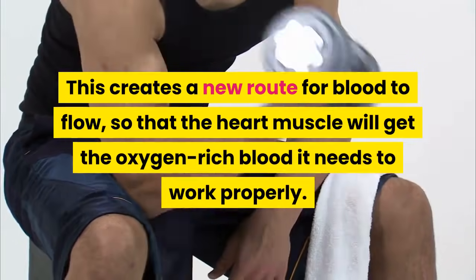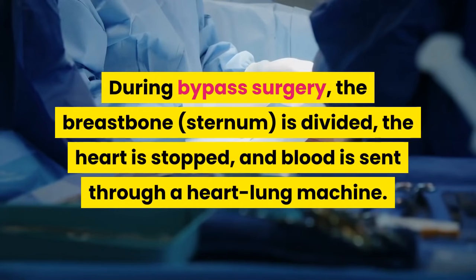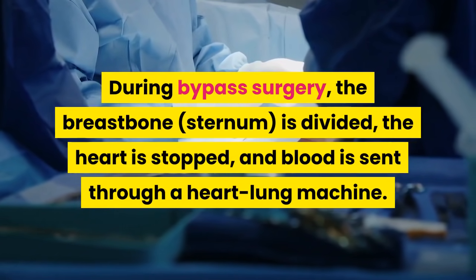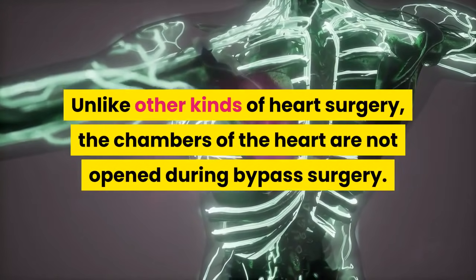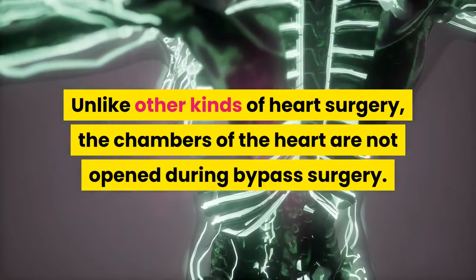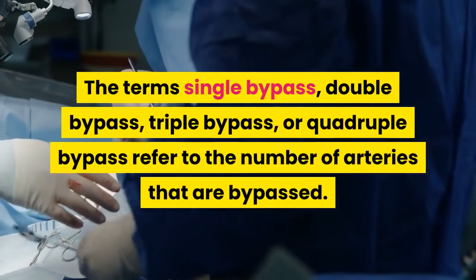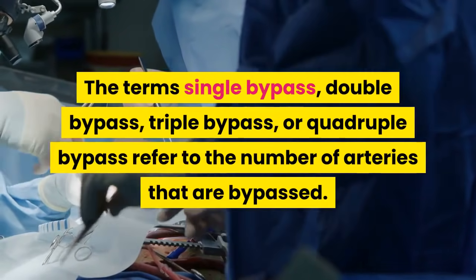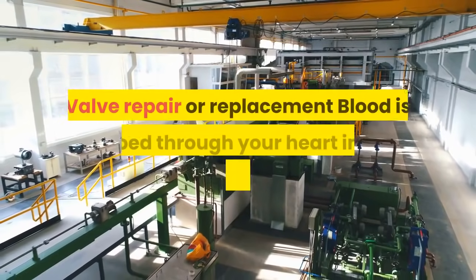needs to work properly. During bypass surgery, the breastbone, sternum, is divided, the heart is stopped, and blood is sent through a heart-lung machine. Unlike other kinds of heart surgery, the chambers of the heart are not opened during bypass surgery. The terms single bypass, double bypass, triple bypass, or quadruple bypass refer to the number of arteries that are bypassed.